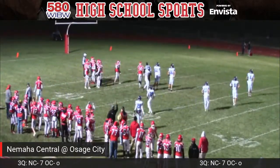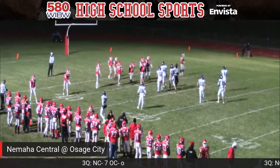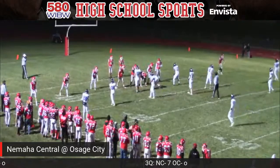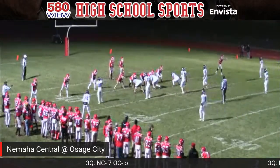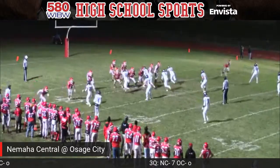it out of bounds. 2nd down and 10 now for the Indians, who are in the midst of a 9-game winning streak. But they had last week off. Their scheduled opponent, Fredonia, in the regional round, canceled the game due to COVID-19 concerns. This is the first game in 2 weeks for Osage City.